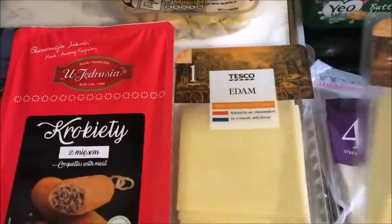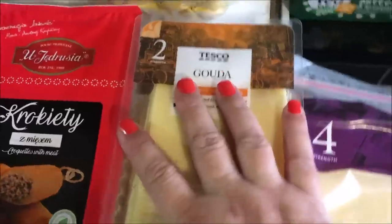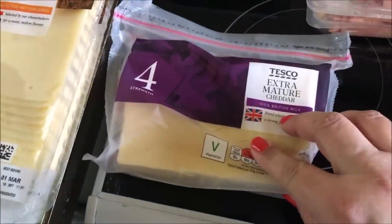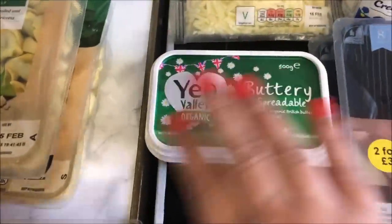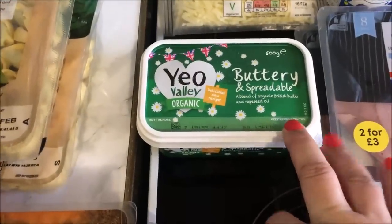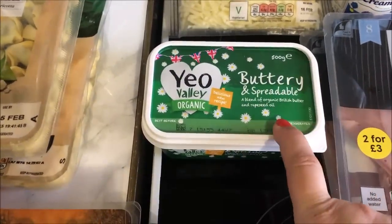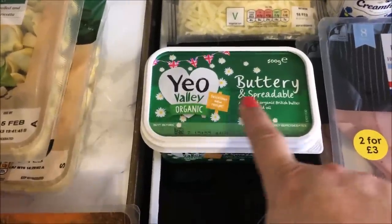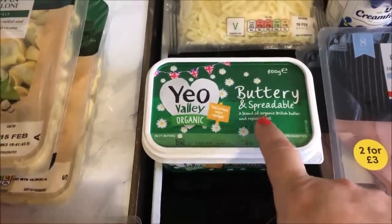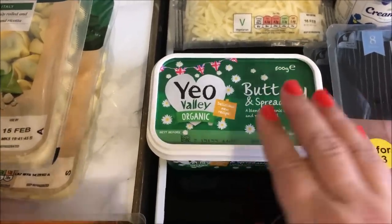Two things of sliced cheese. I got Edam and Gouda, £2 for £3. Got some extra mature cheddar, just a block. My favourite butter. And I probably say this in every single haul. If you have a chance to buy this, it is the best. Not only is it organic, the price is very, very close to Lurpak. And sometimes you can get it on offer too.